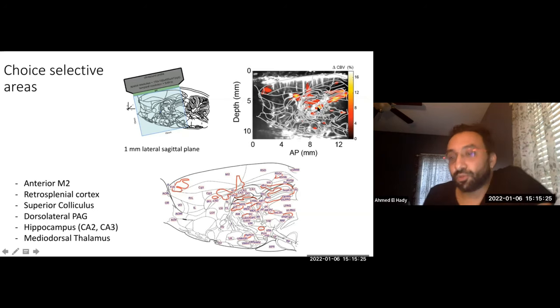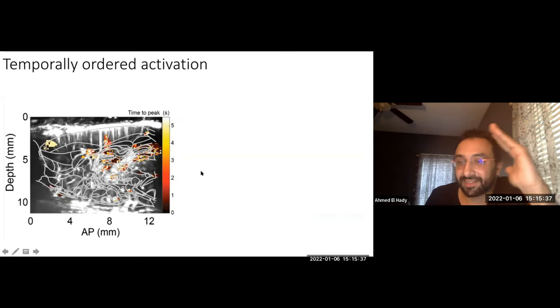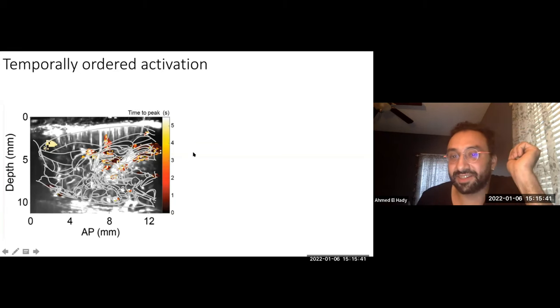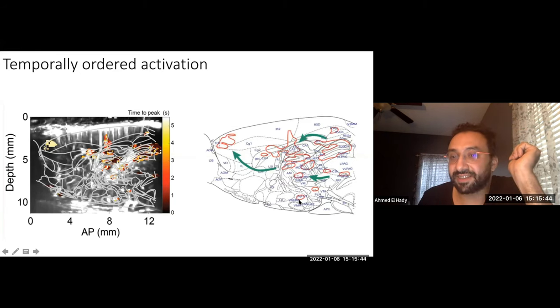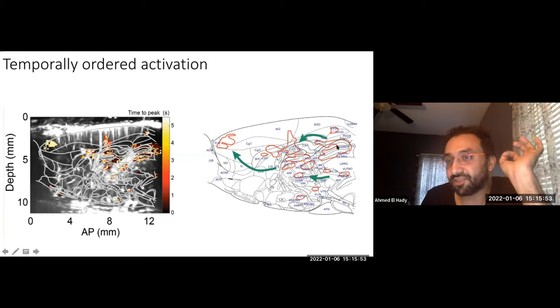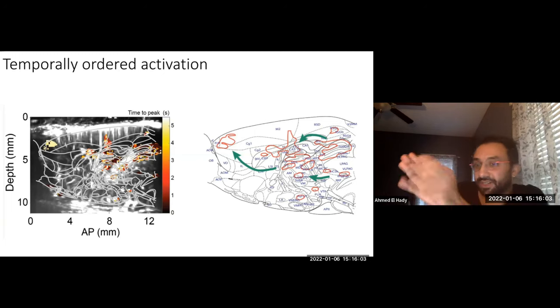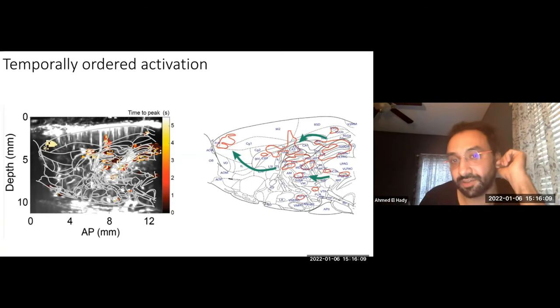We can do something more even with this data. We can look at the temporal ordering. So are they activated at the same time, or sequentially, or in parallel? We can look at the time to peak of the maximum increase in the cerebral blood volume. And we find that you have activity flowing from the superior colliculus, and then it goes to the hippocampus and ends in the anterior M2, which we know is involved in orienting toward taking the lot. This is what we would call the motor command at the end of the evidence accumulation behavior.